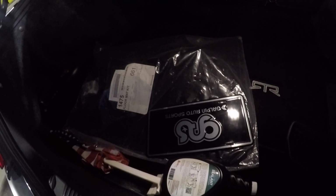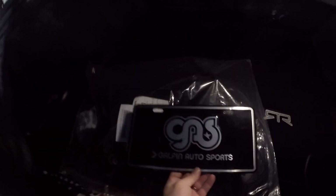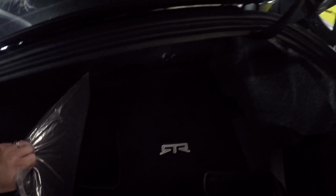Here, let's take a look around in the interior and exterior and see what we got going on. So a couple things that was pretty cool is it comes with the Galpin Auto Sports original tag. Comes with the RTR floor mats. I guess these are the factory, or maybe these are actually the RTR grills. I'm not certain which would be accurate.